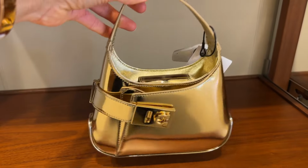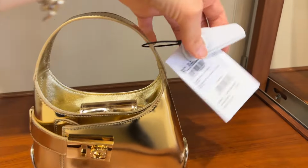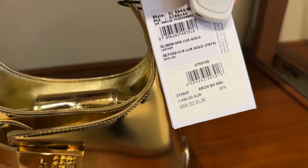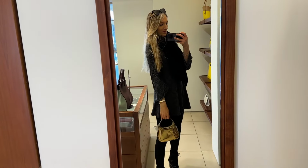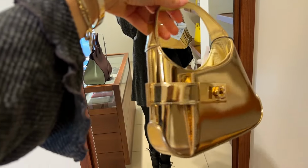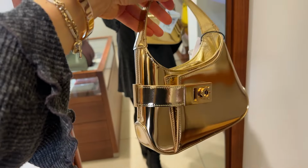And again, 35% off. So, I mean, it's better than nothing, especially when we're looking at designer prices when it comes to bags. 35% can amount to quite a good amount of saving, but still I would prefer to see 50% off, but it is what it is.